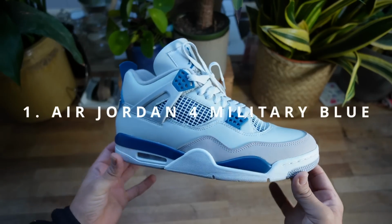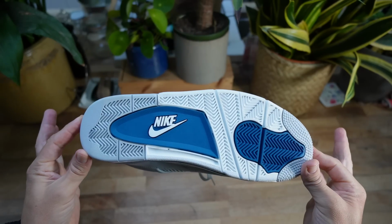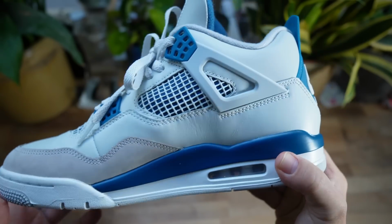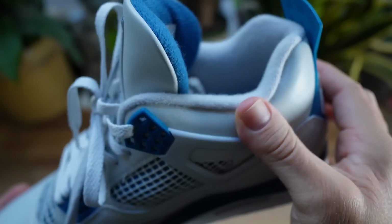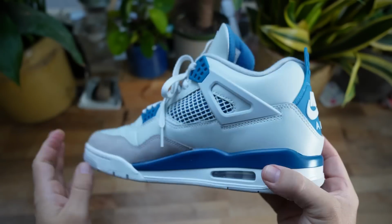And number 1 is going to be the Military Blue 4s. I don't think this is a contentious take. I think a lot of people out there are surely going to agree. We have been waiting for this retro for a number of years now, and I'm so glad that they came out at a time where Jordan 4 hype has fallen off a bit, because these were easy to cop. They're out there for retail, even under in some places. And the reason why this is such an important retro is because this is the first time this sneaker has come out in this fashion with the Nike Air on the back since 1989.